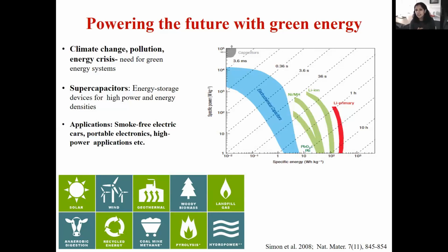To read this graph, you can see that the electrochemical capacitors, which are given in blue, seem to have a high specific power, but a slightly lower specific energy compared to your other batteries. That's what makes supercapacitors different from batteries, which means your supercaps can deliver a huge burst of power if you want, but they cannot store a huge amount of charge all at once.